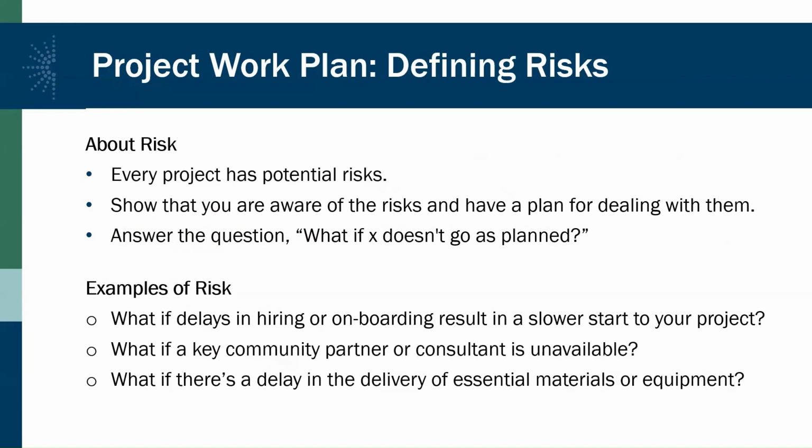Here are some examples of risks. If you intend to hire someone into a grant-funded position to work on the project activities, what will you do if it takes longer than expected to find the right candidate, bring them on board, and train them? Or a project depends on your community partners to achieve success, but what if one partner becomes unavailable? What do you do now? A project involving rehousing collections into new museum quality collection storage might run into delays in the delivery of the cabinets. What happens to the collection items then? How will you ensure that they remain safe and secure?